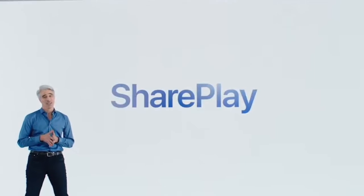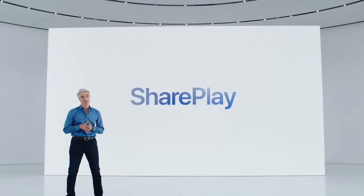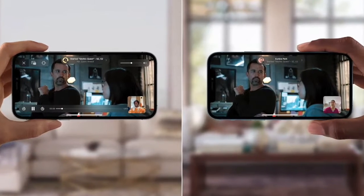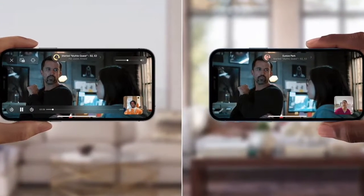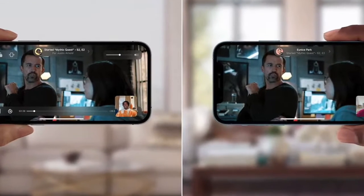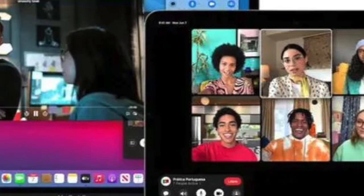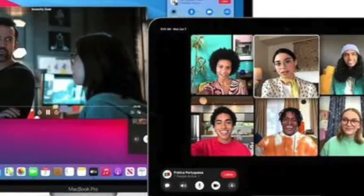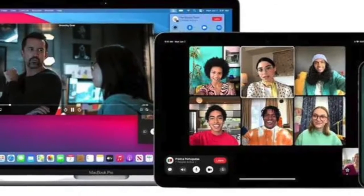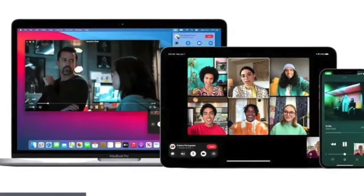Another feature that was introduced was SharePlay, which allows you to share media and content like music, videos, and movies. But the best part about this is that they're totally in sync, which means that you can be sitting miles away from someone else that you're FaceTiming, and you can watch the same content at the same time. So if you want to listen to music, you both will be able to listen to the music in sync. If you want to watch a movie, you'll both be able to watch the movie in sync, which is a really, I think, unique feature and a very different feature, something that I've actually never seen before and very interested to try out with other people.